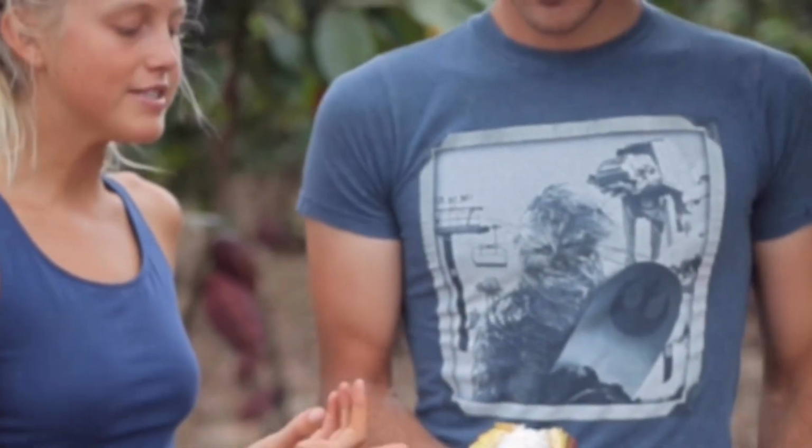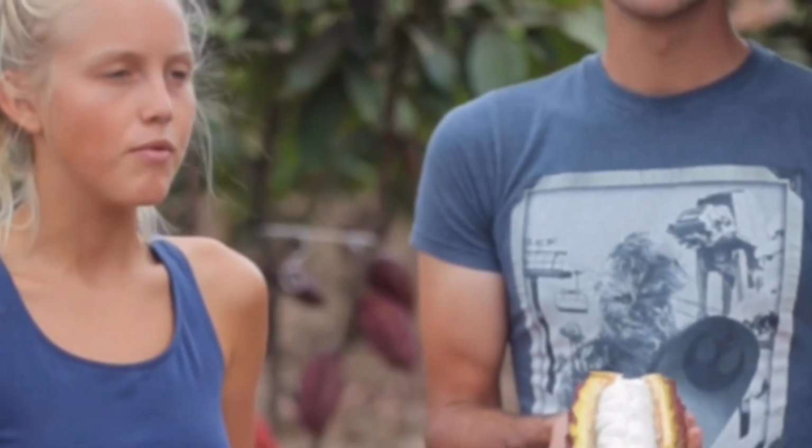And the pulp of this fruit is delicious. It's super sweet and creamy. This variety in particular is grown just for the fruit flesh because it's so thick and creamy, whereas other varieties tend to have more bean and less flesh.